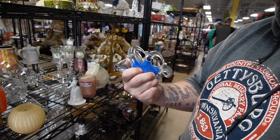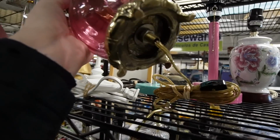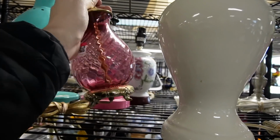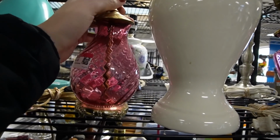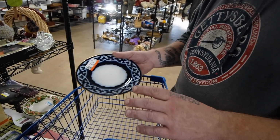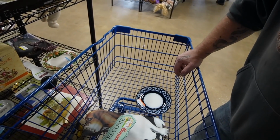It's crystal clear. I've got a nice little cranberry swirl light here. Looks to be vintage. A little crooked there at the top. That could be fixed, but I think I'm going to pass on that. You're finding all the stuff. Nice piece of fluid blue. You just move quicker than I do. You're like back and forth and going crazy.